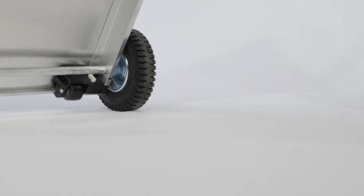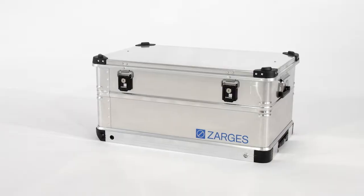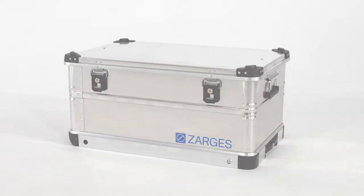From aid work to aviation, from the heaviest industry to the most sensitive science. Don't trust to chance. Trust the ZARGES K424 XC, your reliable, dependable companion that's every bit as professional as you are.